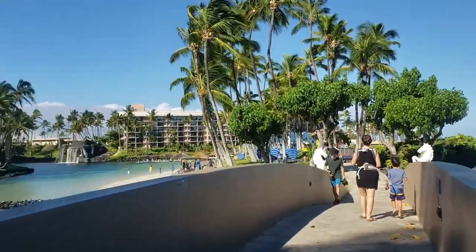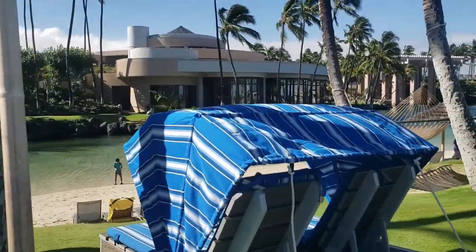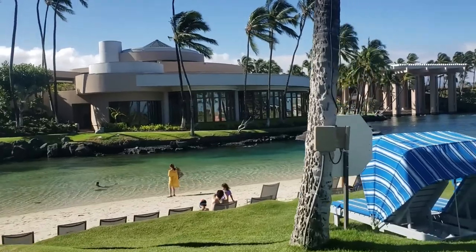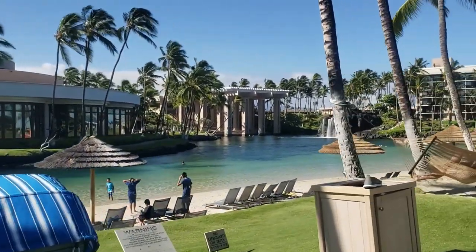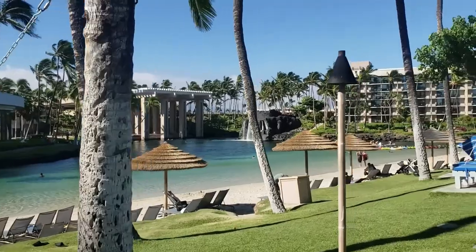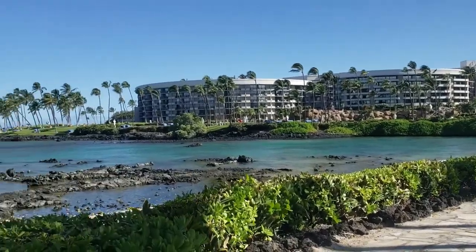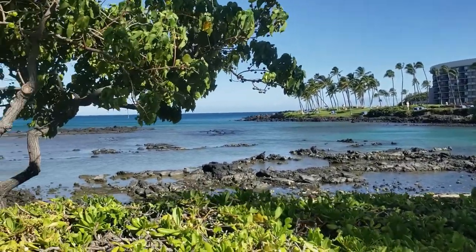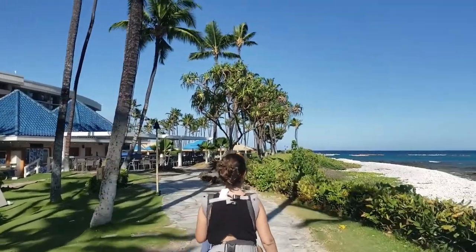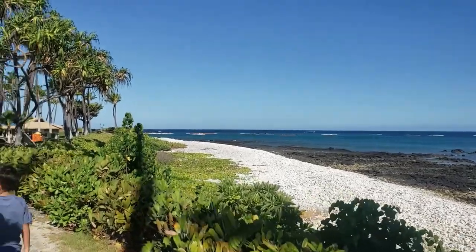Crossing over the bridge. And we're walking past Lagoon Beach. So that's the main lobby over there at 1 o'clock, 2 o'clock, where the waterfall is. Look, they're racing canoes. See them?